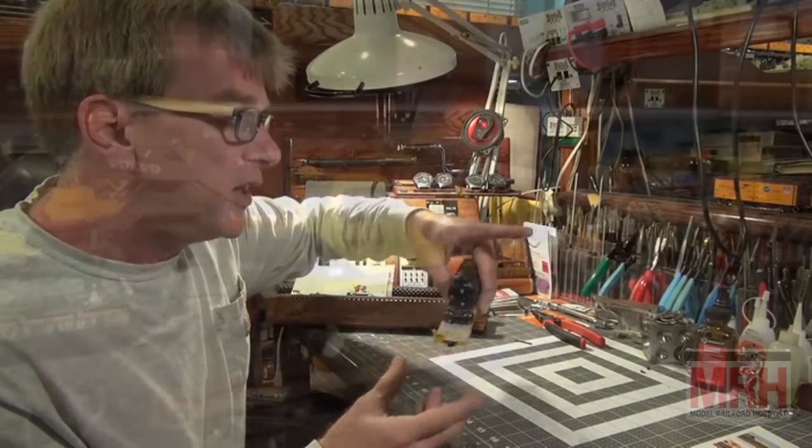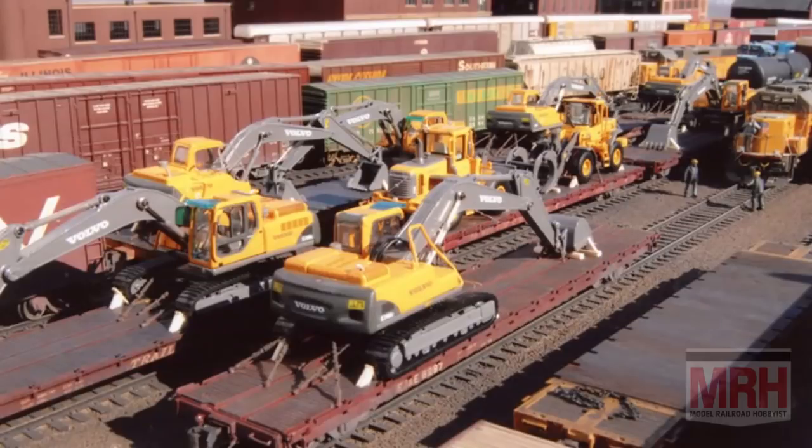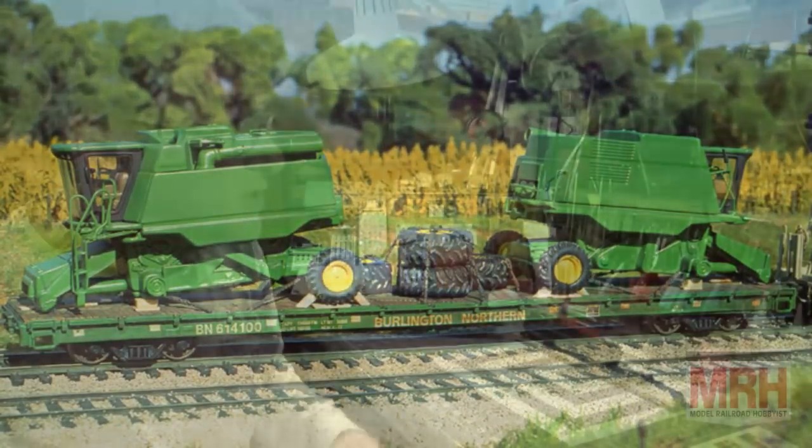One other thing that I really like doing is using these Intermountain ties that they've created, and it comes with Intermountain flat cars. I used them for these Volvo shots where I have equipment on top of flat cars, but I'm using the Intermountain ties, these plastic castings that come with the cars, as tie downs. So as I've bought Intermountain cars, I've saved these and used them for various loads. So it's just something to think about.